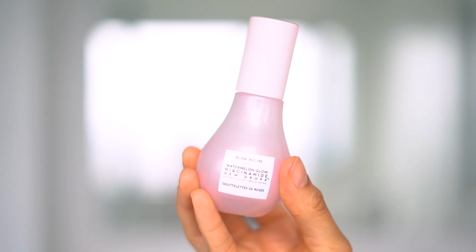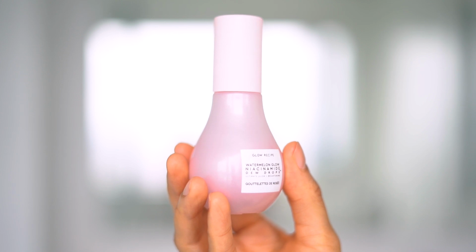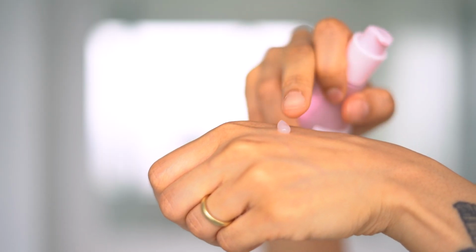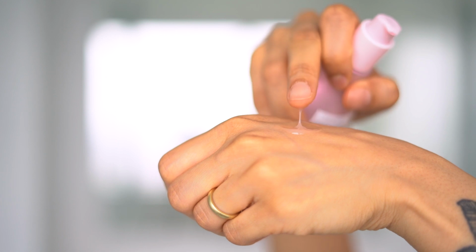After sunscreen, I like to use the Glow Recipe Watermelon Glow Niacinamide Dewdrops. The ultimate glow. This stuff is amazing. It smells like watermelon. It makes your skin look so juicy. I use it during the day and I really notice a nice brightening effect. I feel like it just naturally makes your skin look highlighted. So even if I skipped highlighter today, I feel like my skin would still look really glowy and really dewy.